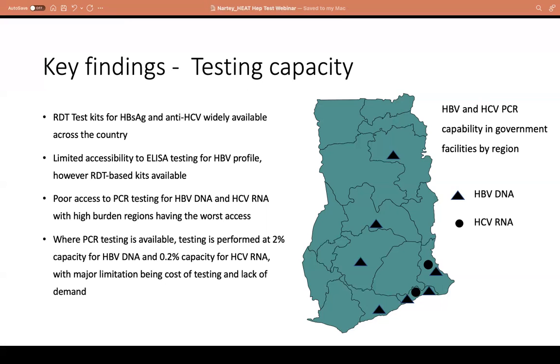And the regions that had the highest burden, that is the northern parts of the country, had the worst access to PCR testing. And even in centers where PCR testing was available, we found that testing was being performed at reduced capacity. For hepatitis B, the DNA tests were being performed at 2% capacity, and for hepatitis C RNA testing at 0.2% capacity.